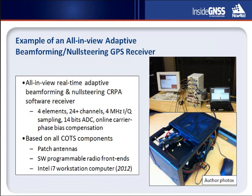This image shows the hardware implementation of just such an adaptive antenna GPS receiver. In this case, one developed by my colleague, Dr. Yushan Chen of the Stanford GPS Lab. The stack of devices in the upper picture are the now ubiquitous USRP software programmable radio front ends. This gets signals from the antenna array into digital samples that can be processed by the small workstation computer in the bottom picture. I want to emphasize several things here and in the next slide.